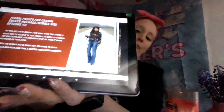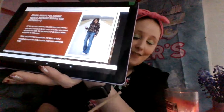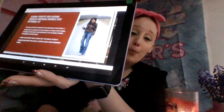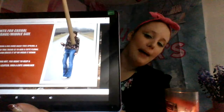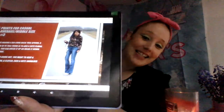You want to get away from the straight leg. You still can wear them. They're still on trend. You're not going to be horribly off trend if you have skinny jeans, but bell bottoms this summer, boyfriend jeans, huge. This is a great way to wear something casually, even if it's a t-shirt. Simple floral top, simple pair of jeans, simple pump. Looking good, ladies.